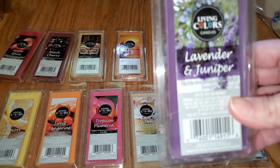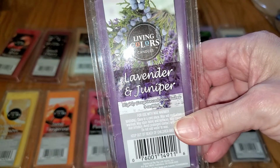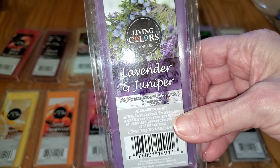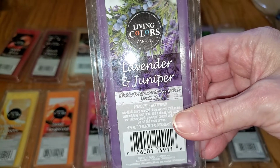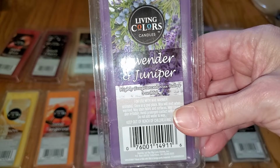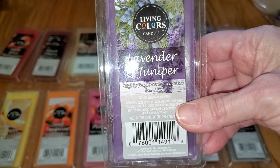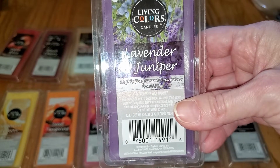Lavender and juniper. This is a fresh, slightly herbal men's cologne type scent. It's not overly sweet or overly cologne-y. On cold sniff, it has a hint of a harsh, bitter note that I don't care for, but I don't smell that note when it's melted. And I think I do smell the lavender on cold sniff, but no pine, which would kind of be juniper.